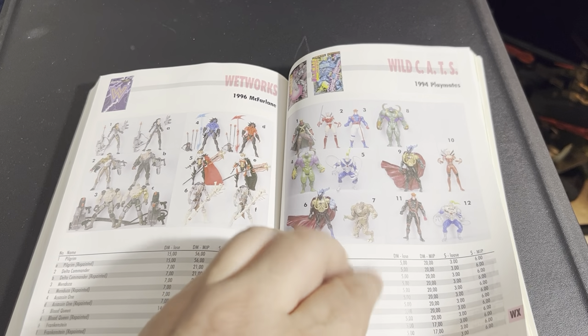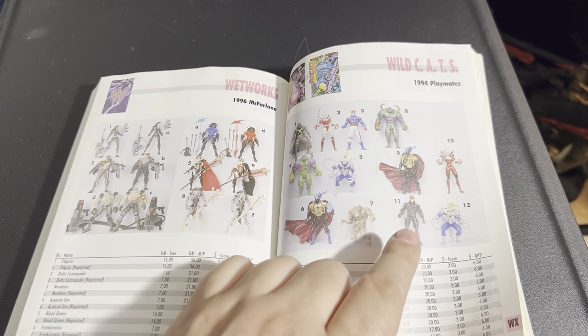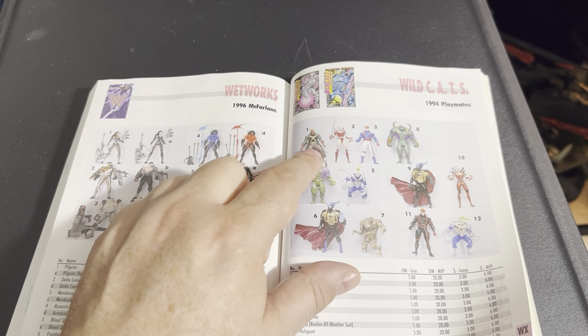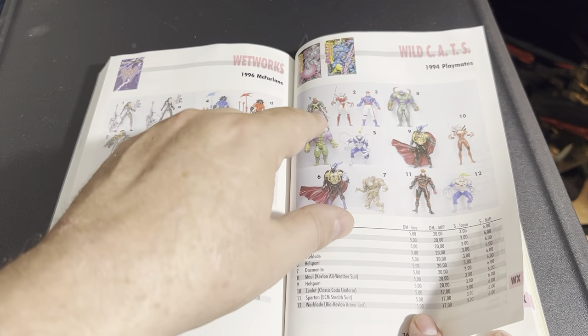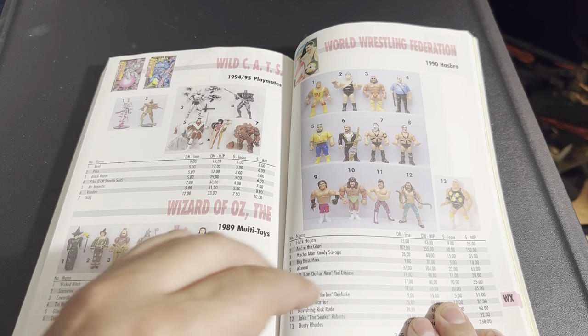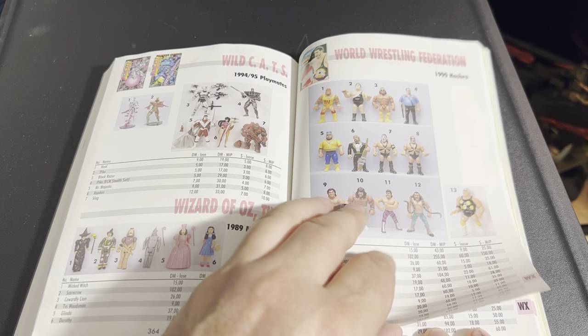Wildcats. I've got this guy just because he's an alien, a monster. Grifter is now part of the Marvel Universe, this guy. So Grifter transferred over from Wildcats to the Marvel Universe. Interesting side note there. World Wrestling Federation. These were really cool figures.